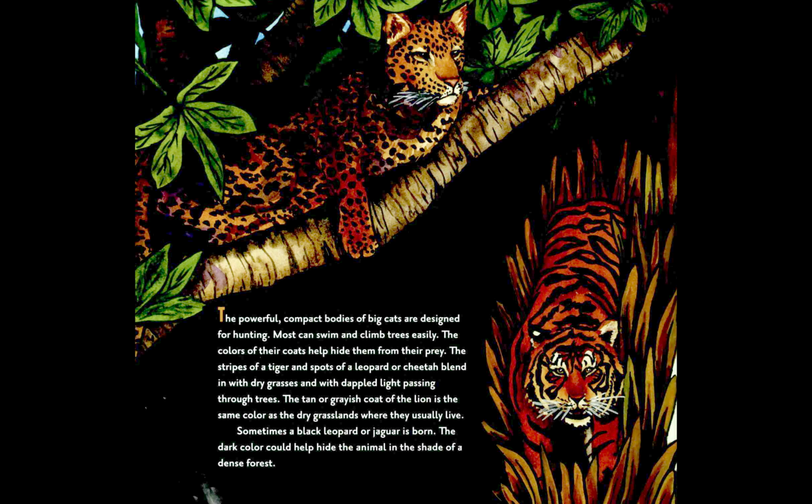The powerful, compact bodies of big cats are designed for hunting. Most can swim and climb trees easily. The color of their coats helps hide them from their prey. The stripes of a tiger and spots of a leopard or cheetah blend in with dry grasses and with dappled light passing through the trees. The tan or grayish coat of the lion is the same color as the dry grasslands where they usually live. Sometimes a black leopard or jaguar is born. The dark color could help hide the animal in the shade of a dense forest.